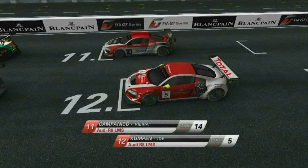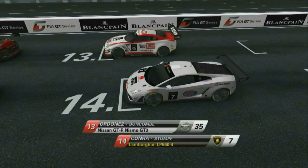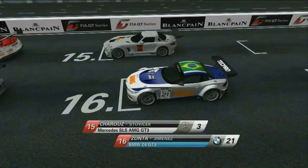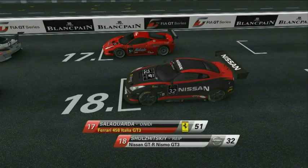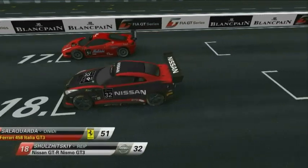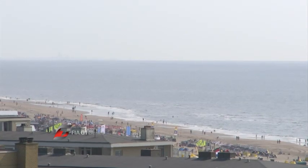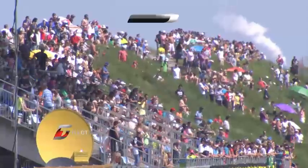Anthony Kumpen and Enzo Ede have been frustrated this weekend in their Phoenix Audi, and Lucas Ordóñez equally so in the Nissan. Patrick Kuhner will be hoping to get that Lamborghini to the end of the race unscathed after an incident yesterday. Ricardo Zonta starts so far back on the grid because they had engine troubles which saw them pitting regularly. Philippe Salaquada and Mark Szulcicki in 17th and 18th places. And then the last row of the grid, Sebastien Loeb and Max Brahms will line up at the rear of the circuit.